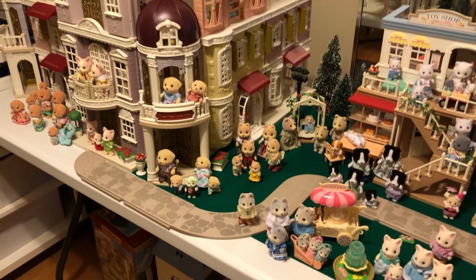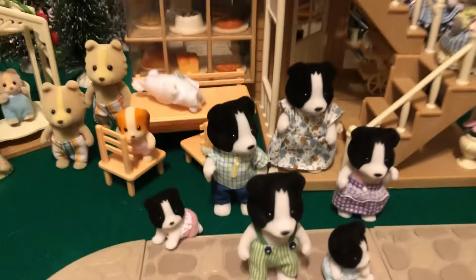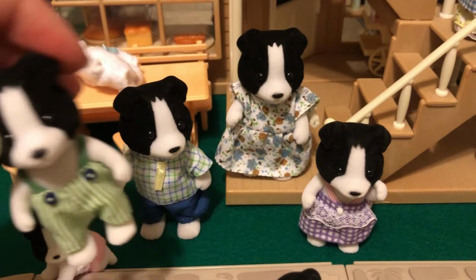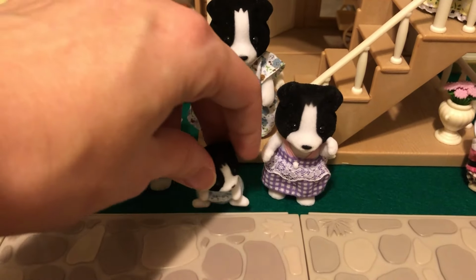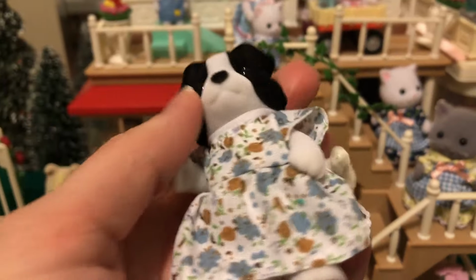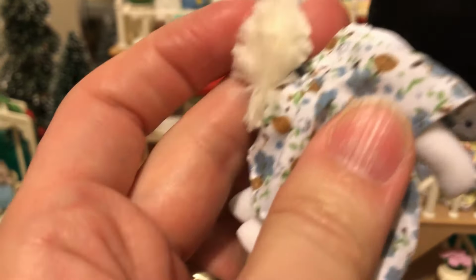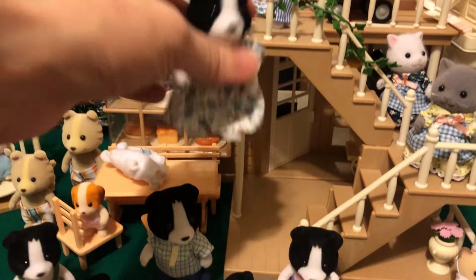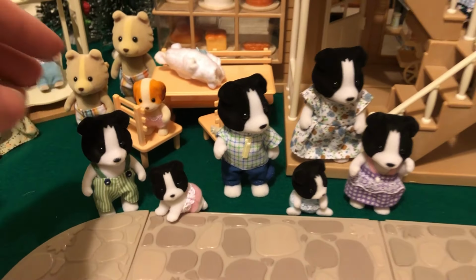And over here we have the dogs. We've got a lot of dogs too. We'll start with the Border Collies. This is a single family, a family of six. It came with the brother, sister, mother, father, and the two twins. Don't they have pretty dresses? Fuzzy tails. I love the look of their faces. That black and white contrast. Very cute.